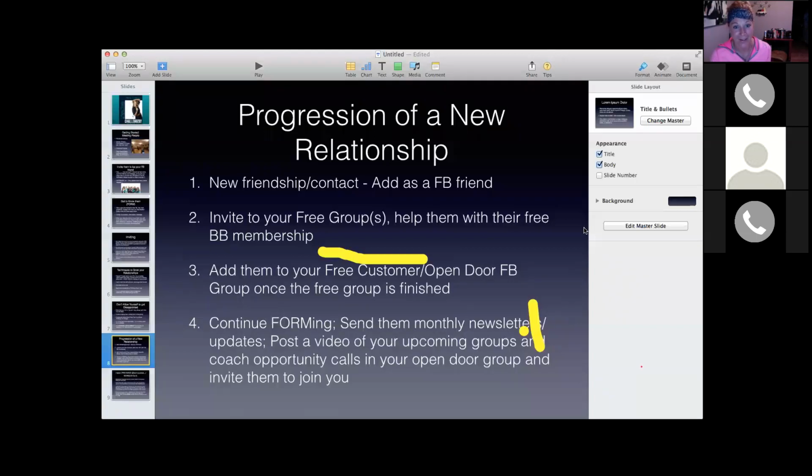You want to encourage people to follow you or make them want to follow you so that they accept your friend request and you can start forming a relationship with them. Invite them to your free groups. Help them with their free Beachbody membership. And then I do have an open door revolving group. So once my free groups are done, or once my challenge groups are done, I put all of my customers, whether they are a free Beachbody lead or they were in a free challenge group or whatever it was, into this bigger customer group. And it's only for my customers, or my coaches who are still in their fitness journeys or just want to see how my groups are run.